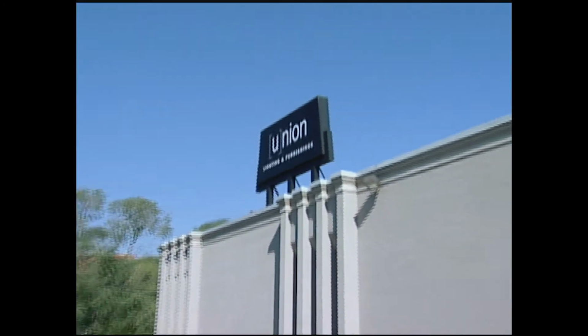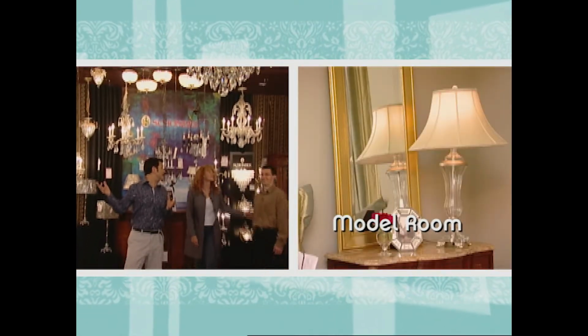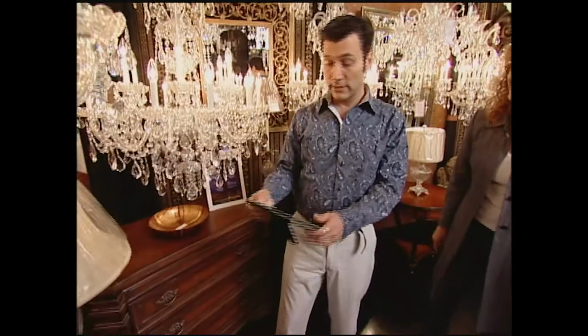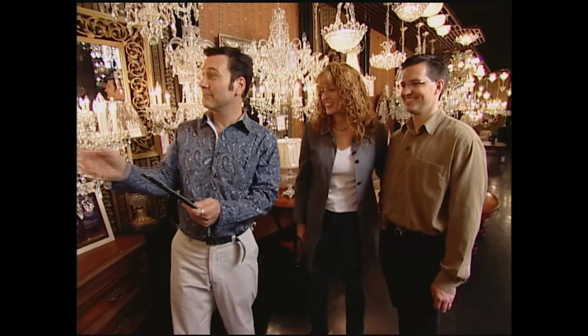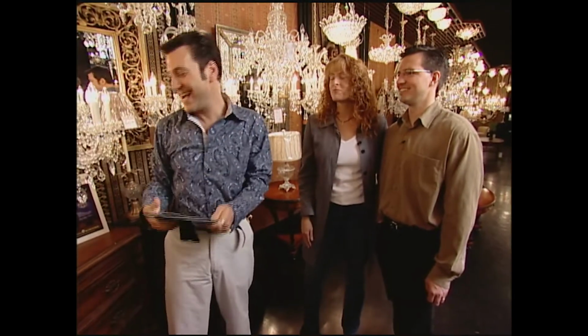Okay, so we need to buy something with sparkle. Obviously, we're in the right place. Wow. Oh my god. Now, of course, here's one of those frames. Sure. Just kill me now. So I guess I was kind of thinking that, well, you see, these are Venetian mirrors. Hideous. Okay. Be nice, honey.